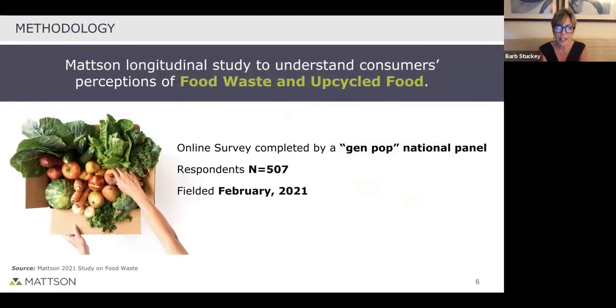So we at Mattson have been conducting a longitudinal consumer study to really understand what consumers think of food waste and upcycled foods. We did this in 2019 to present at IFT, and then we just refreshed it last month, so it is hot off the press. And this is, just to make sure you're clear, a general population panel of consumers represented from all over the country. And we had about 500 consumers respond to this survey.